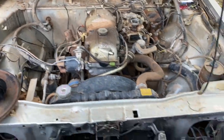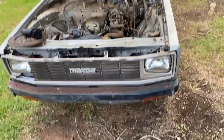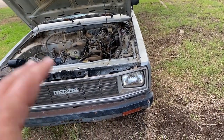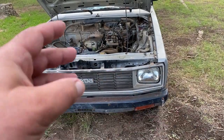Today, I'm working on the Mazda. So the plan is I need to get it up and running perfectly good, and I need to start driving it. I need to daily drive this thing for at least a couple months until I'm sure that there aren't any problems with that engine.